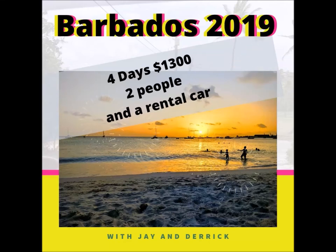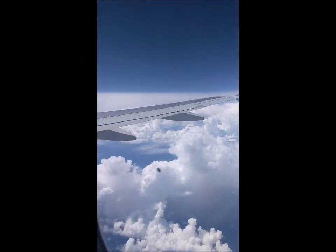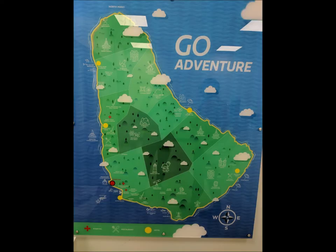My husband and I got the opportunity to go to Barbados this summer. We ended up going in July this year. We flew in on a beautiful Friday. And of course, we have to get a couple silly pictures of us every time. I swear I'm always in that orange jacket.